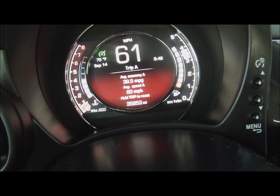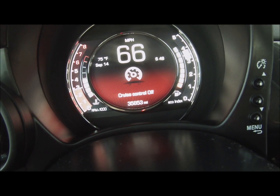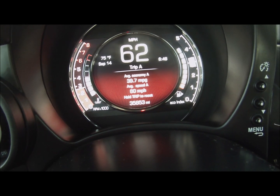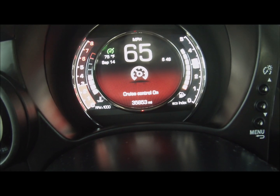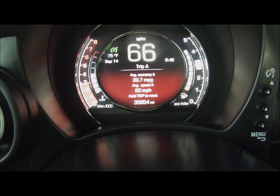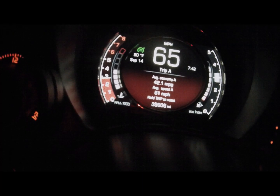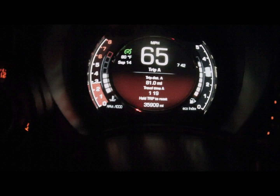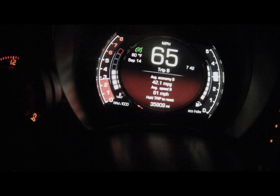Okay, let's go back to 65. I heard a pop. Nice. I like it when the exhaust pops in this car. Oh, almost. .7, so close to 40. Okay, about 63 miles to go. 42.1 miles per gallon. Traveled 81 miles. I've been on the road for an hour, 20 minutes.